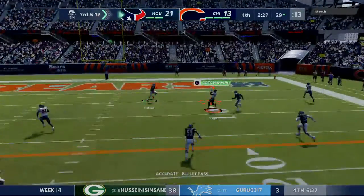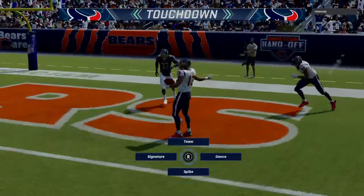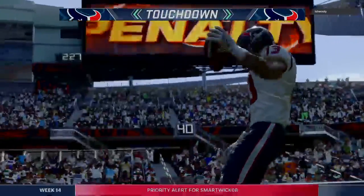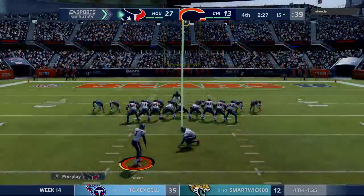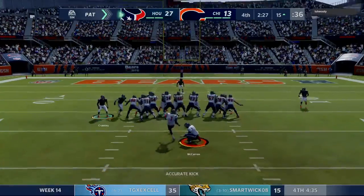Operating from the gun, Watson. That's going to be caught. And he's in. Touchdown, Houston. Deshaun Watson, 4 touchdown passes now in the ballgame. And the Texans will extend their lead.